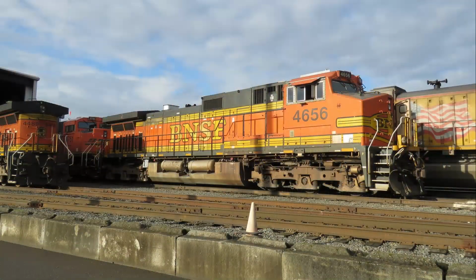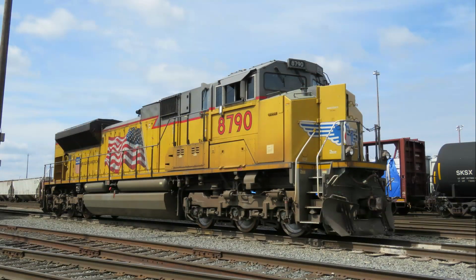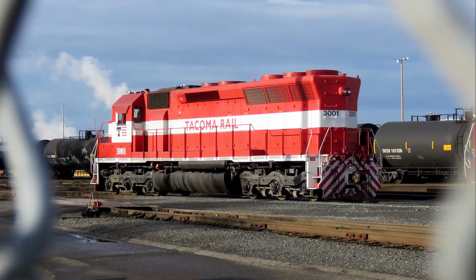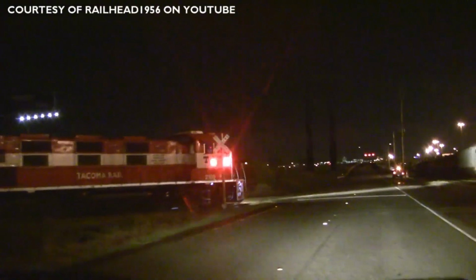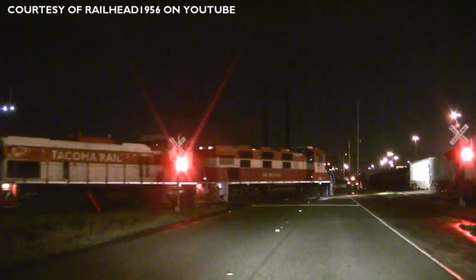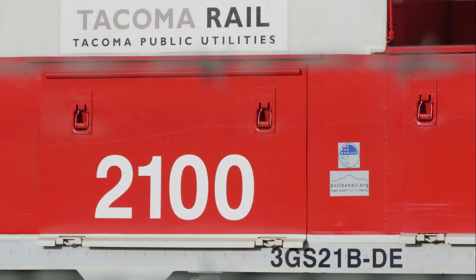In addition to freight operations, the railroad also does contract maintenance on BNSF and Union Pacific locomotives. Tacoma Rail's roster consists of primarily EMD-built locomotives, with the Genset being the only locomotive not of direct EMD heritage. Tacoma Rail 2100 was built in 2011 by National Railway Equipment, or NRE, of Illinois. The Genset has 2100 horsepower and is classified as a 3GS21B-DE.